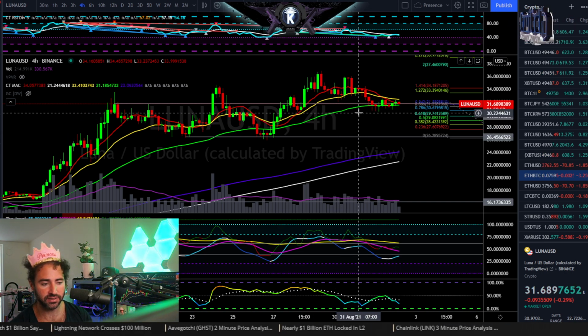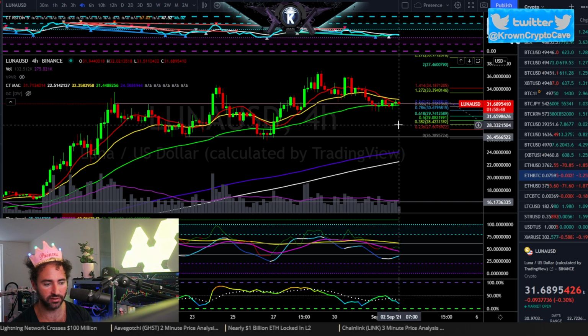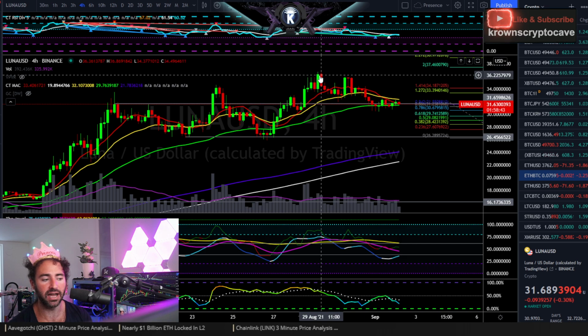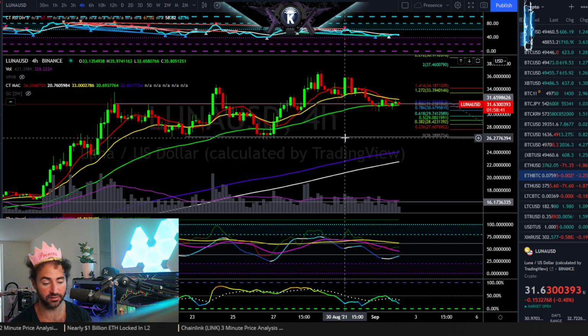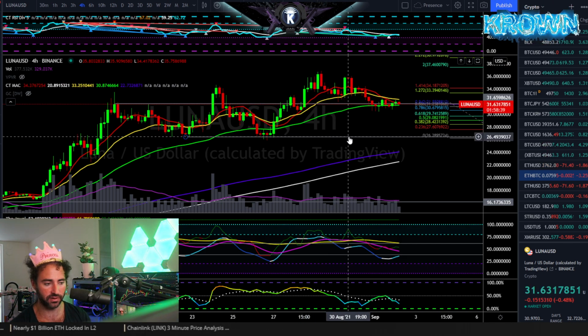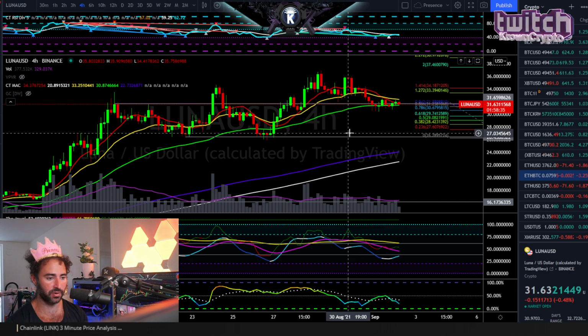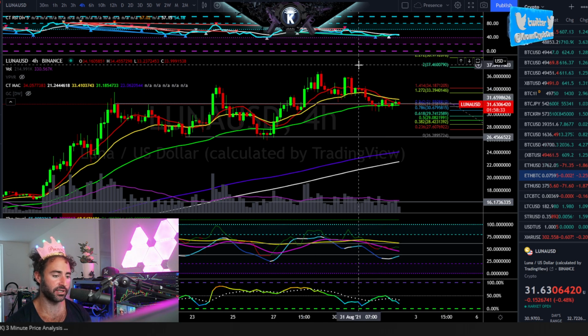Now, I don't necessarily have a strong opinion on whether it retraces a little bit more, perhaps all the way down to 28.5 to 29 bucks or so. My strong opinion is on the fact that it's above this 26.25 level right here. As long as that holds, I am looking for this one to continue on with the long-term macro rally after some sideways reaccumulation in this region right here.